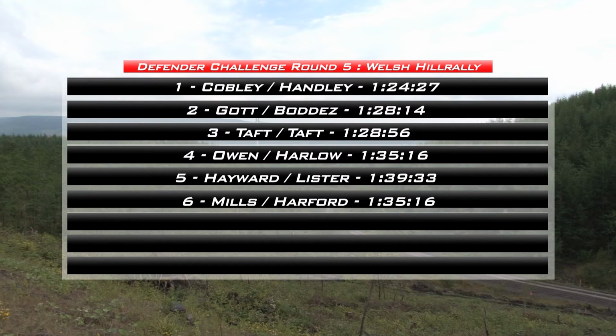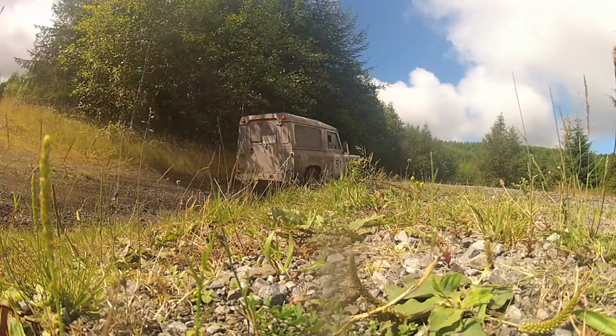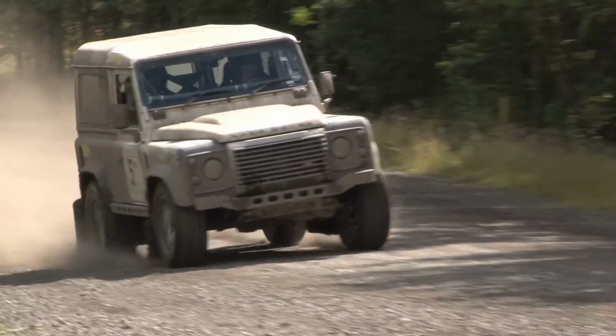At the end of day 1, Cobley led the pack, with Gott in 2nd place and Taft in 3rd. Owen was in 4th ahead of Hayward, and Mills took 6th. Day 2 opened with a big improvement in the weather, and yesterday's stages running in the opposite direction.